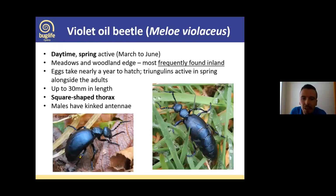And then coming on to the violet oil beetle, this is another species active at the same time of year. You can get it on the coast, particularly in Pembrokeshire, but as a general rule for Wales, it's usually found more inland and associated with woodland edge habitats. But as I mentioned, you can still get it in meadows and on coastal footpaths as well. The eggs of these take about a year to hatch. So the triungulates that you'll see at this time of year have actually been produced by the adults from the previous year.